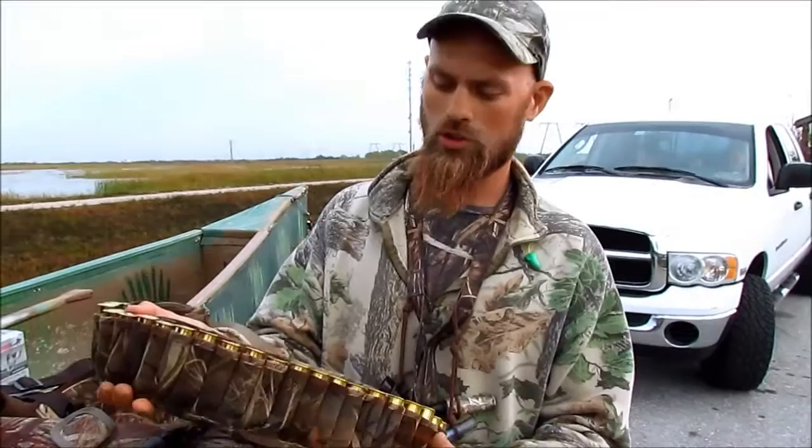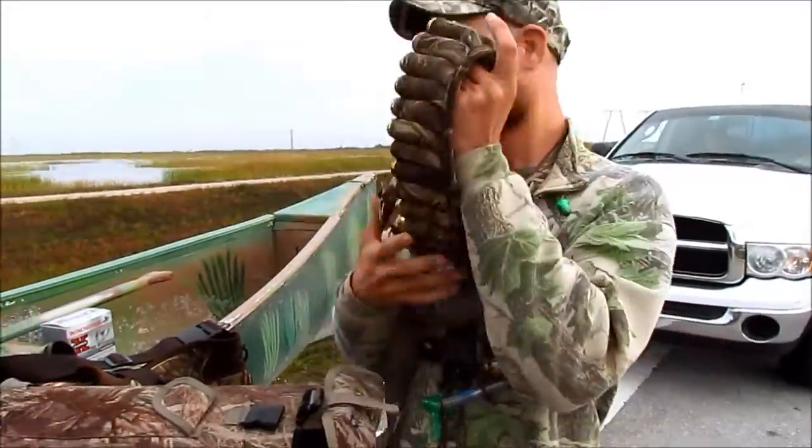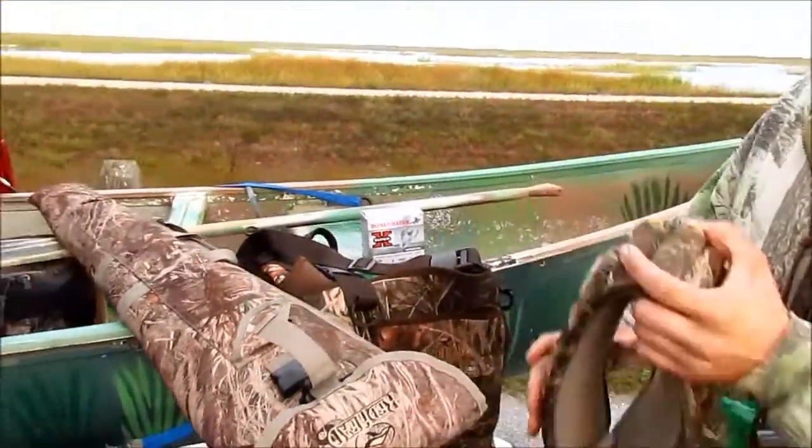Holds 25 shells. You can store some stuff in it, but generally, this is going to be kind of in the water when you're out here. Good thing to have because then it's easy. It's camouflage. You're not holding a box of shells in your waders.